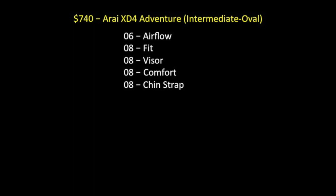In terms of peripheral vision, it's not bad at all, actually. I have to give that an 8 as well. It's better than most helmets in that respect. I don't have any problems spotting traffic coming up on me from the left or right hand side particularly.